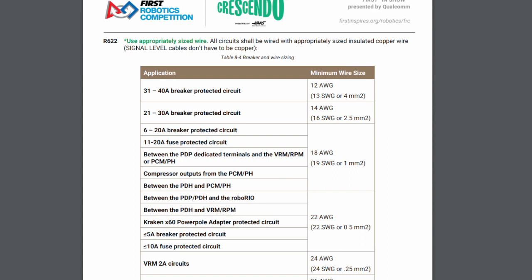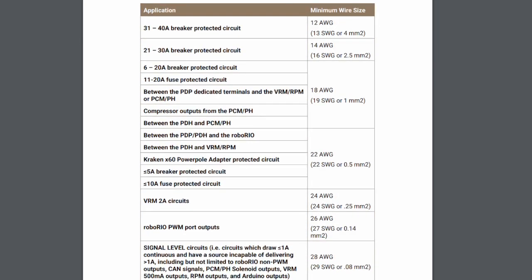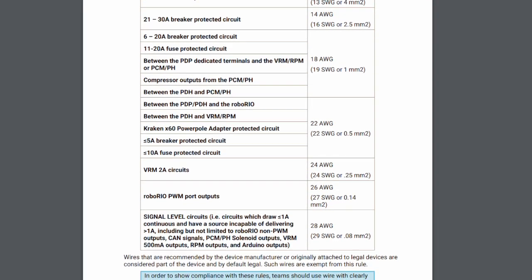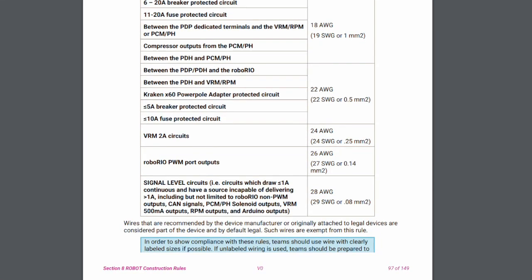R622. Use appropriately sized wire. All circuits shall be wired with appropriately sized insulated copper wiring. Signal level cables don't have to be copper. So for 30 to 40 amp circuits, you need 12 gauge wire. From 20 to 30, you need 14 gauge wire. From 6 to 20, you need 18 gauge wire.